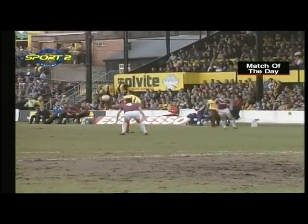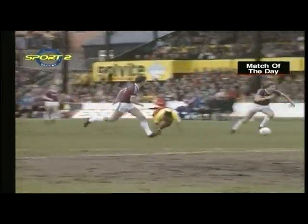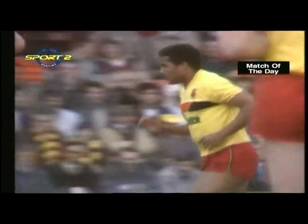Franklin. Oh, look at that control from Barnes. Beautiful. West, and Barnes couldn't get the return because he was impeded slightly. Not intentionally, according to the referee, but it was a lovely piece of instant control by John Barnes.